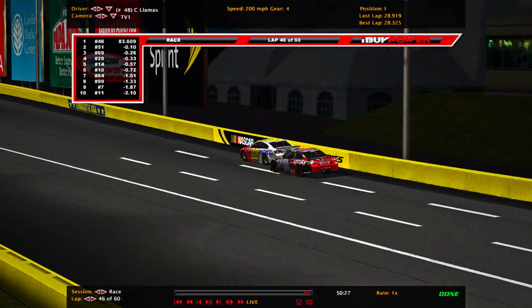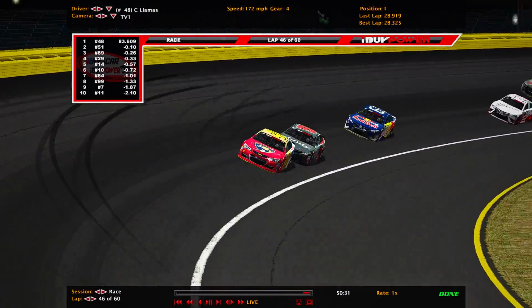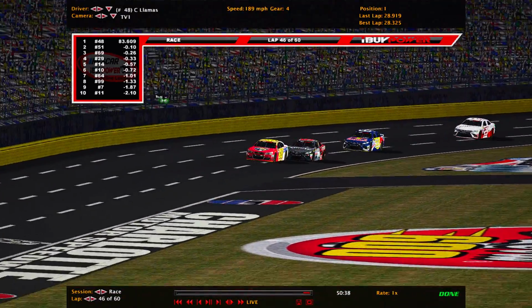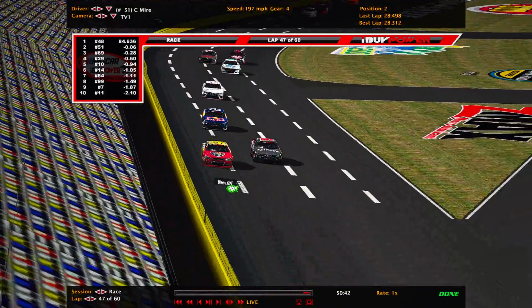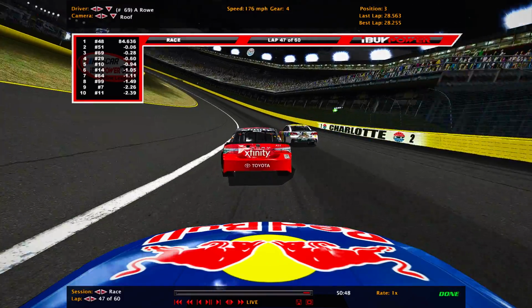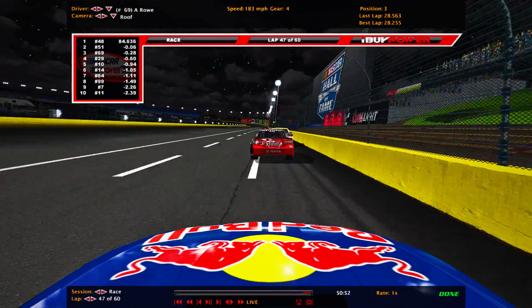Connor Meyer, though, is gonna try for the lead again, but Lamas shut the door on him in 3 and 4. 14 to go. Meyer's going to look. And this might allow Alexander Rowe to get up to him. Oh, you saw Rowe. He had to check up.